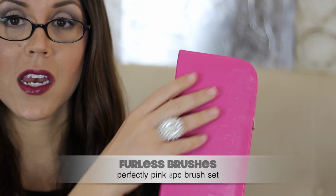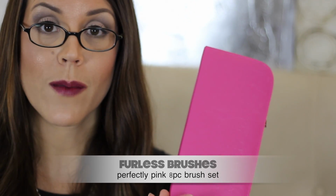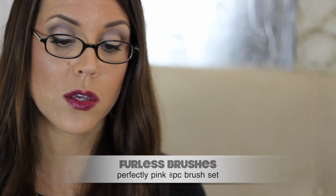It also comes in a nice pink zippered case. Really nice feel to those brushes. Definitely enjoying them so far. Look out for a tutorial coming soon with those.